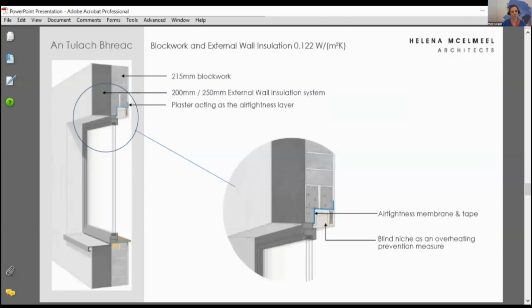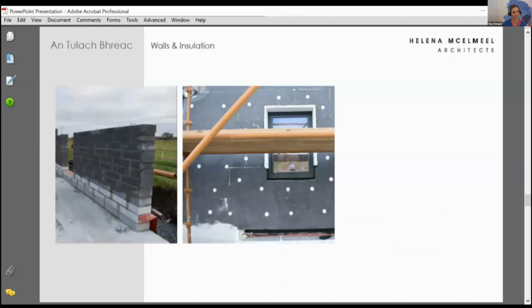Next slide, please. So for this case, we've used a slightly more simple build. It's one single blockwork leaf laid on flat and wrapped externally with insulation. This does make for a lot more simple detailing of thermal breaches. And next slide, thank you. Just easier quality control on site, because you would actually see any gaps in your insulation layer.